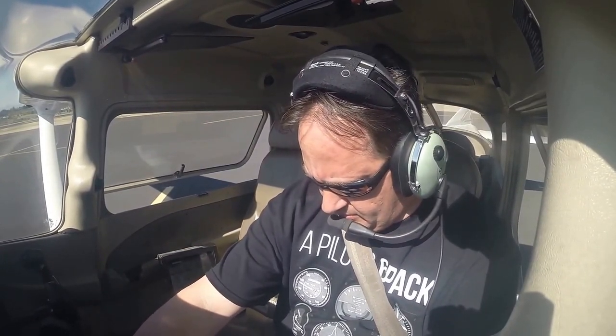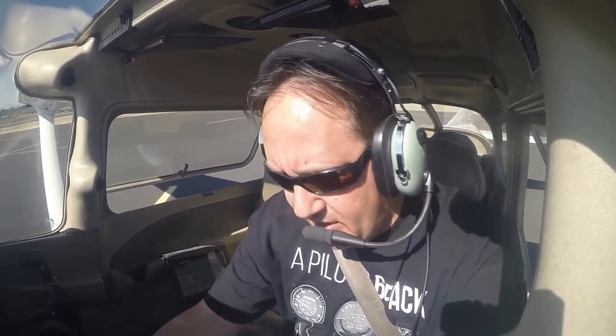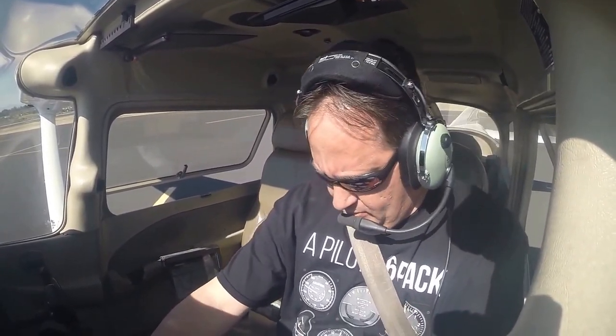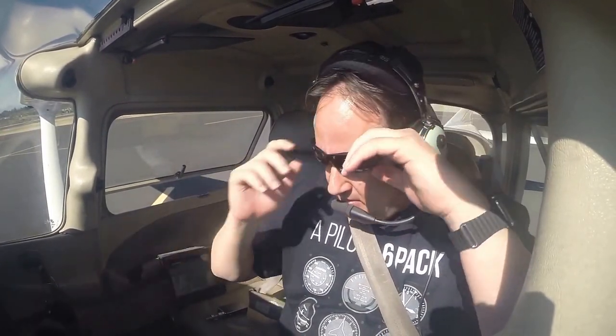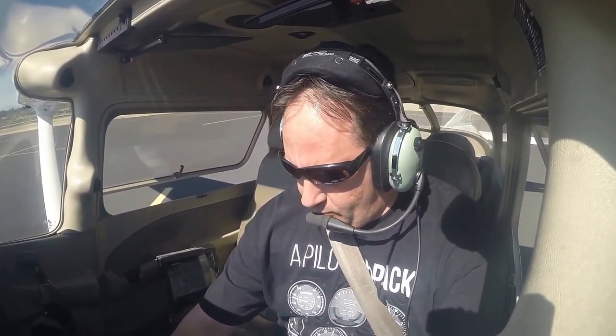Camarillo Ground, Cessna 2104 Hotel. Strobes, we'll get those on the runway. Cessna 2104 Hotel, Camarillo Ground, taxi to CIA via Foxtrot. And radios 128.2, 124.7, 121.8, 126.025, good. Nav, GPS, good, autopilot is off, manual trim, electric trim, good, and trim is set for takeoff, wing flaps are up.